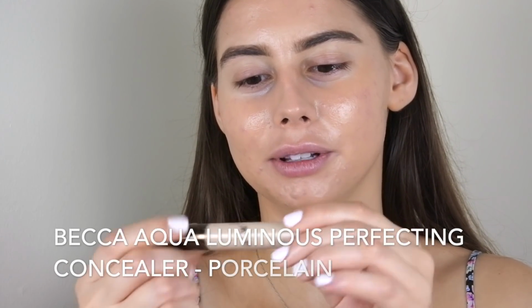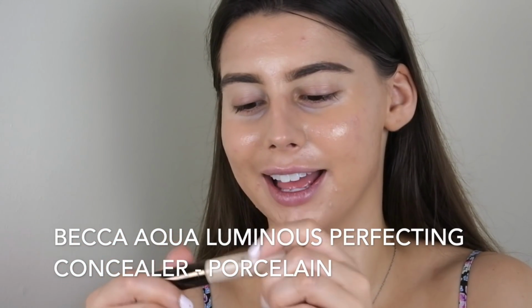So I'm gonna actually be taking this, such a natural concealer. It's so nice. It's the Becca Aqua Luminous Perfecting concealer, in the shade Porcelain. And I just really love the brightening effect of lighter concealer shades. I look so crazy.